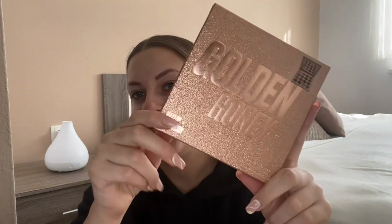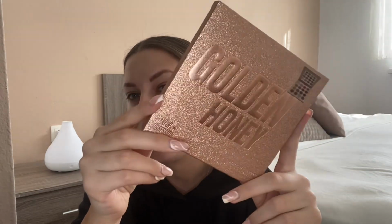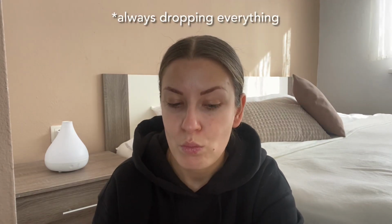But also with these brushes, I'm going to try out this eyeshadow palette that I received. This is an eyeshadow palette that I got for my birthday. It was a gift, and it is so... Yeah, that's why I can't have expensive stuff, because I literally drop anything and everything.